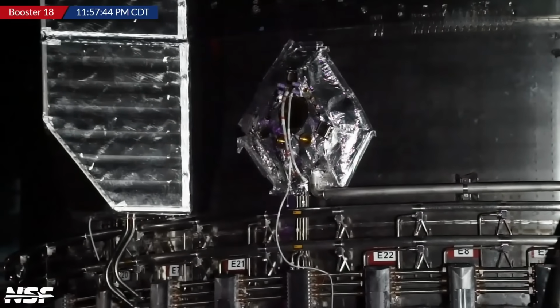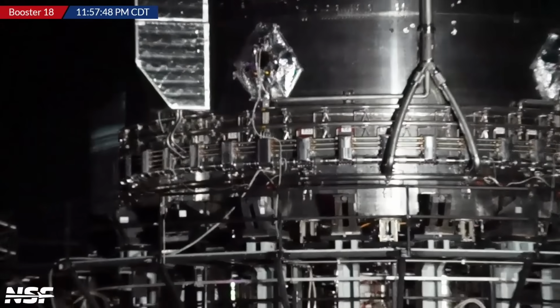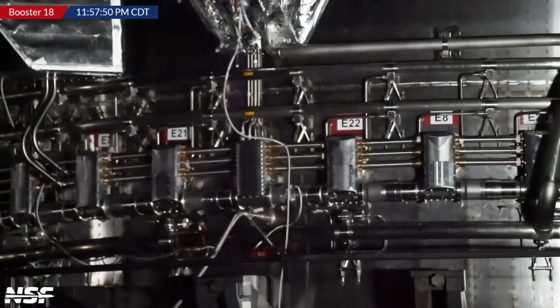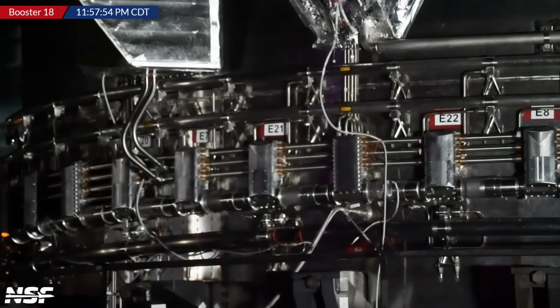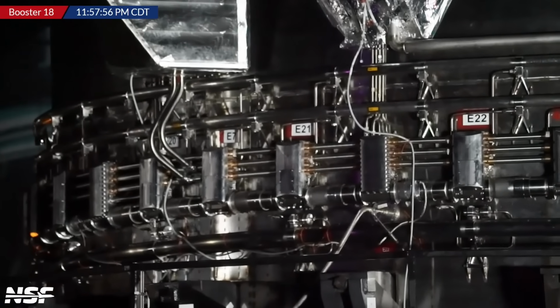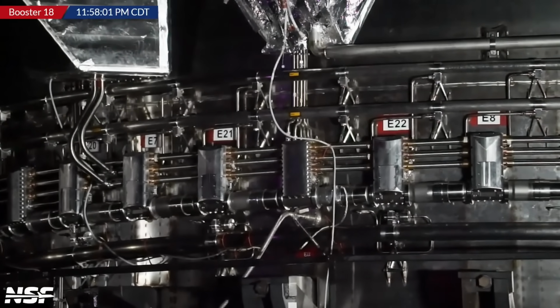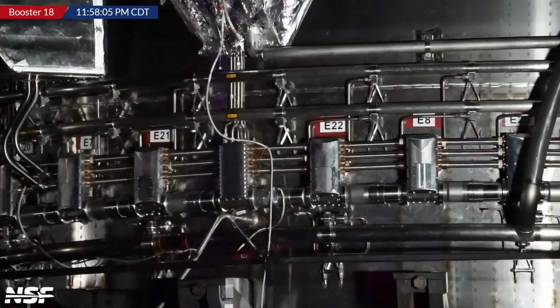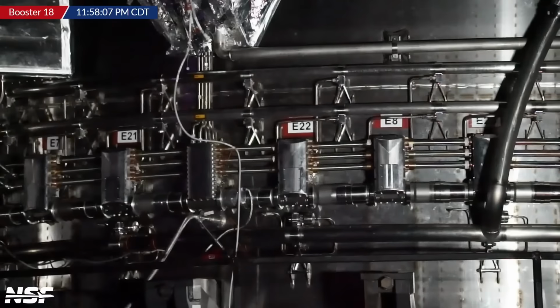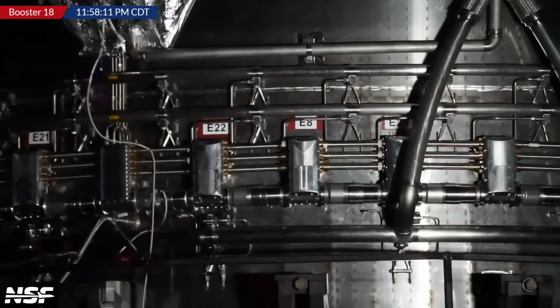Although, D, that's a question for you. When the boosters start arriving from Starbase for the initial flights from KSC, they're going to arrive in the turn basin, they're going to get offloaded, and they're going to go right past our cameras. We're going to get pretty close to this. Not this view particularly, not as close as this view, but we're going to get some pretty close views, aren't we? Oh, yeah. We are going to be... I mean, there's basically a road that is part of the press site that the boosters will roll down.